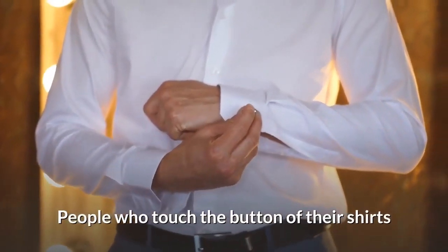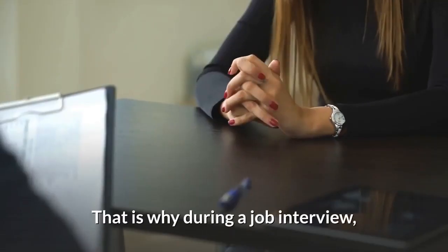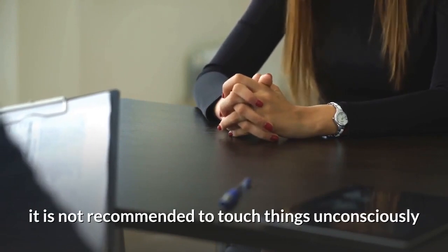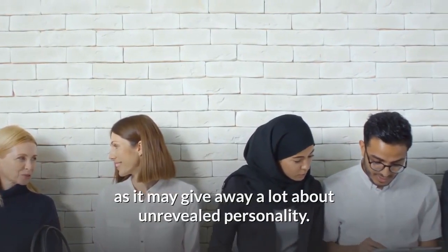People who touch the buttons of their shirts or play with their ties show a lack of confidence. This is why during a job interview, it is not recommended to touch things unconsciously, as it may give away a lot about unrevealed personality.